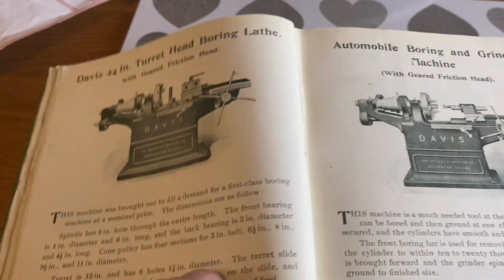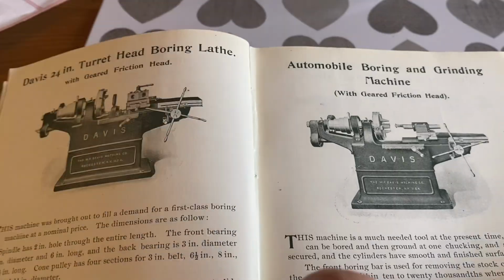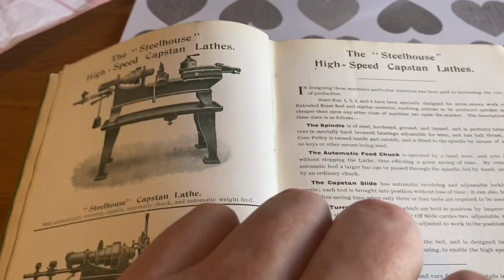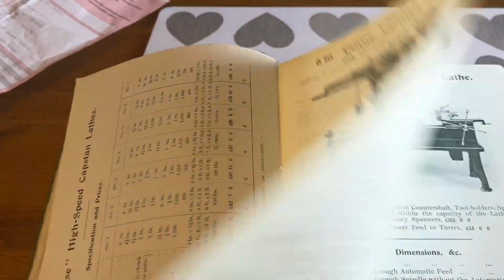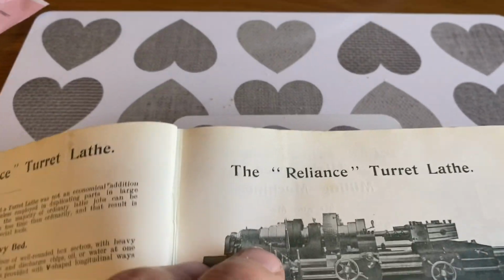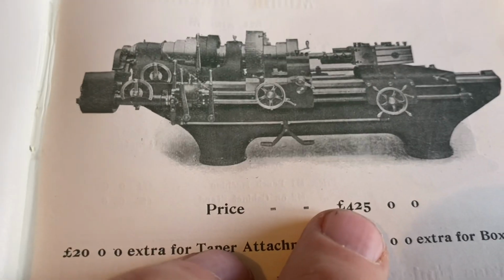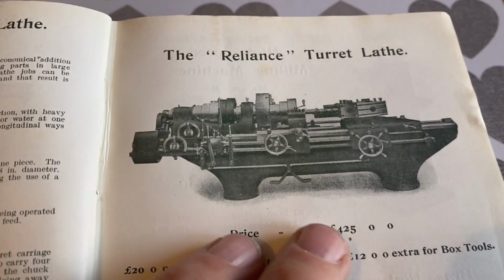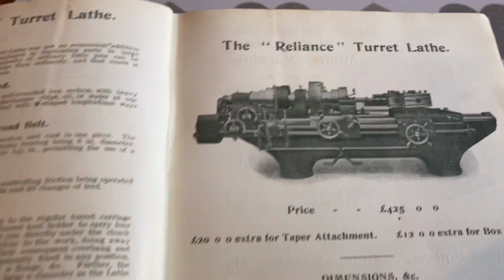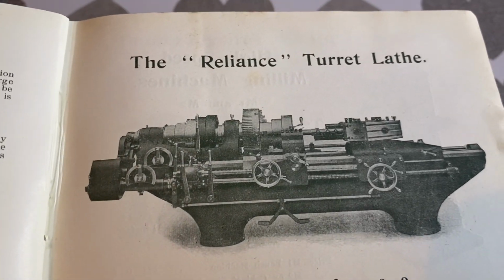Shaft driven still, look. Not shaft, belt driven. Wow. There's no sign of electric motor yet, is there? Here we are, look at this. You see this? Look how massive that machine is. And it's 425 quid. Can you just imagine? Today you're talking tens of thousands of pounds to buy a machine to do the same thing.